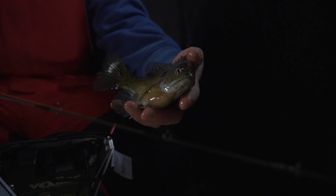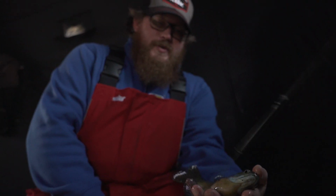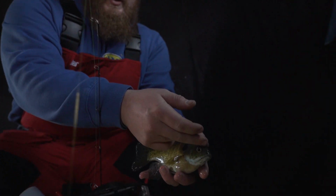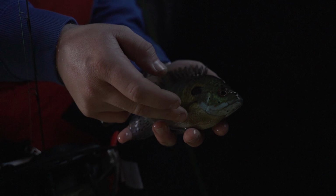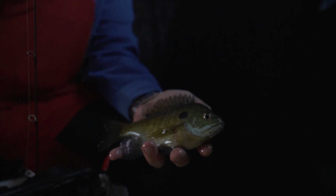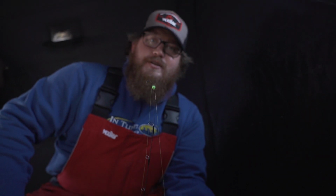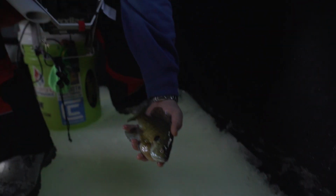That is a bull. So now what the bulls are, you can typically tell they have a more pronounced forehead to them, and they have more orange on the belly. They're not super yellow. And so these ones I really want to get back in the lake because these are the guys that are protecting the nest. So I'll let this guy go.